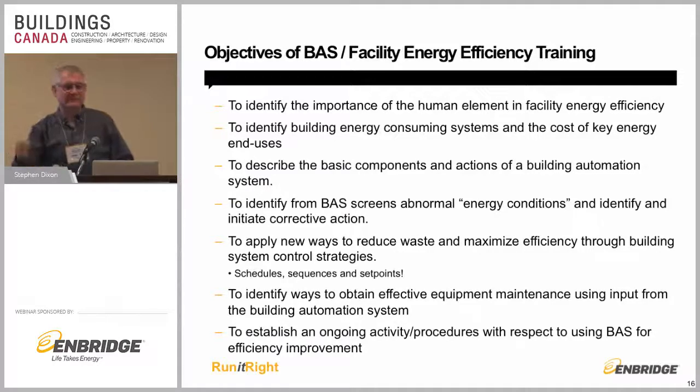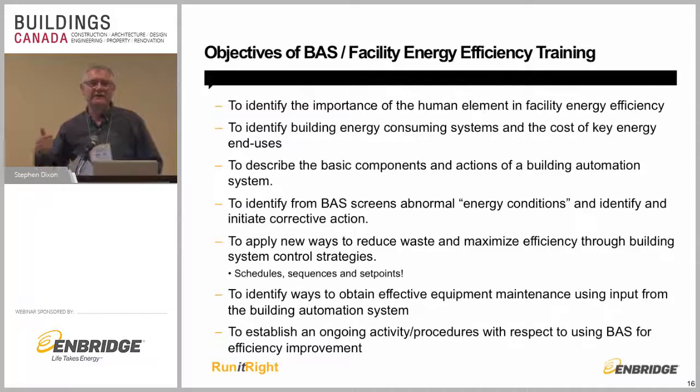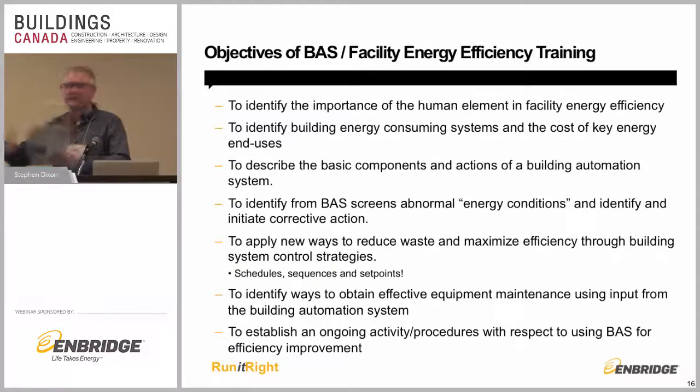The 3 S's. How many people have heard of the 3 S's in automation? Schedules, sequences, and set points. If we can get those right, if we can make a difference in each of those areas, that's huge when you think about it. To identify ways to obtain more effective maintenance, using the input from the automation. How can the automation tell us when we need to do maintenance? Well, we can buy fancy systems to do this, fault detection and diagnosis, and it'll call out maintenance. But how can the building operator use that automation system to really identify when we need to do some maintenance?